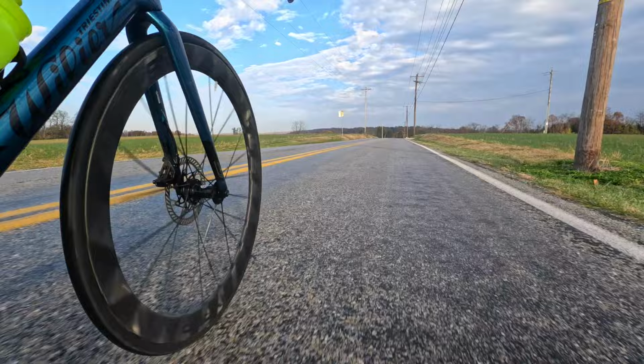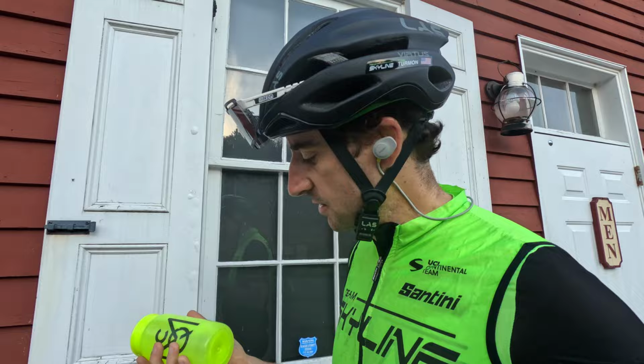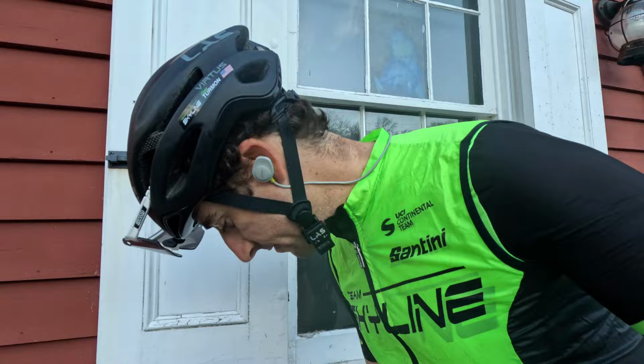Second water stop today. I'm on top of hydration. Our team bottles are 17 ounces or 550 milliliters, I think. So I've been doing about two every hour to hour and a half. Got 245 in, got another 35, 40 minutes until I'm home.